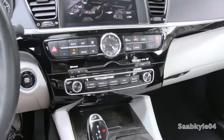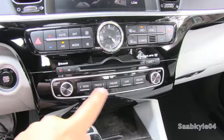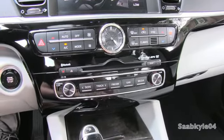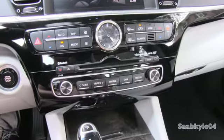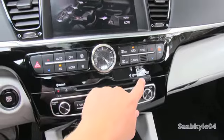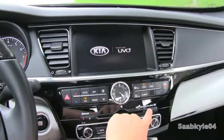Beneath those controls is your in-dash CD player, as well as some basic radio shortcuts for the different modes. Seek, changing the track and rewind, FM, AM, satellite radio, and your different media options. Your tune is located to the far right, whereas your power and volume is located to the far left. If you hit this little display button right here, it'll also black out the screen to just the vehicle's logos.